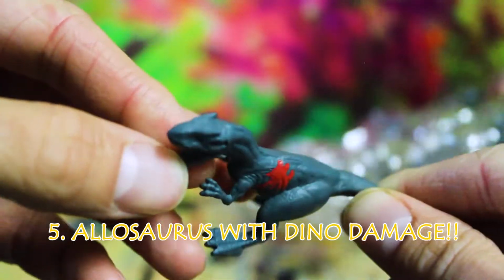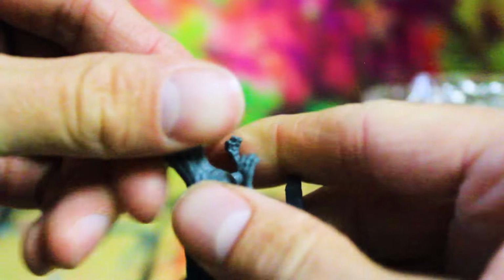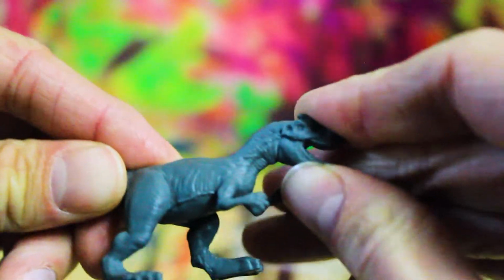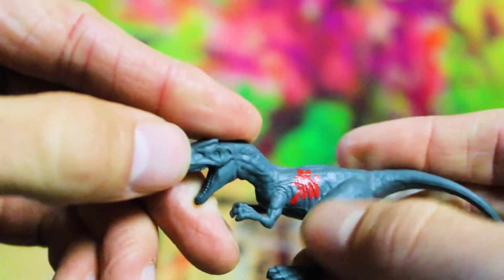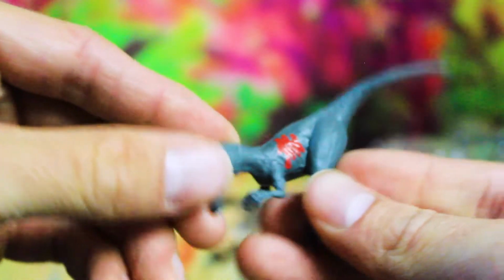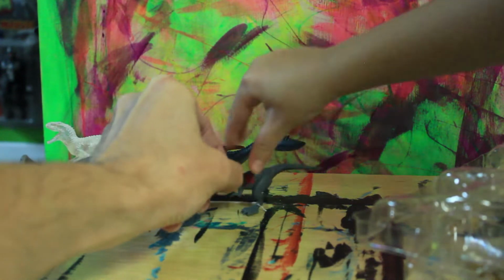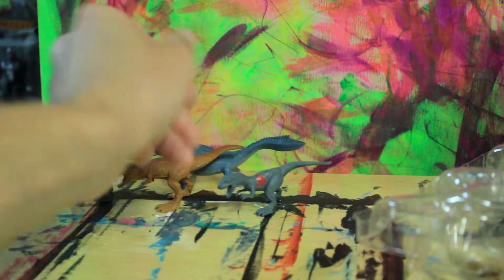Allosaurus with dino damage. So he is kind of green and he's kind of gray. It's kind of a mix, and he has blood on his body. Is that red? Good, Baby Bottom Britches. And he reminds me a little bit of a Velociraptor mixed with a Dilophosaurus. And he won't stand up good. Whenever you touch him, he'll fall down. Yeah, maybe not the most stable, but definitely not the worst.